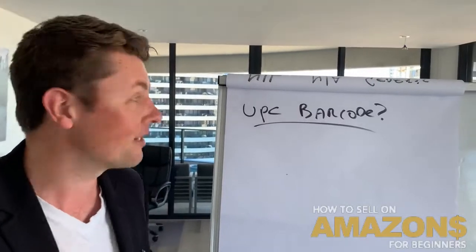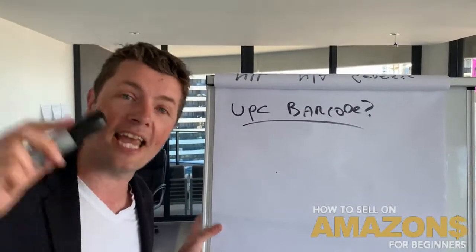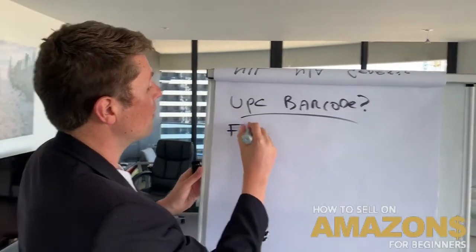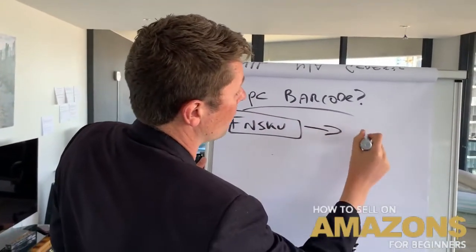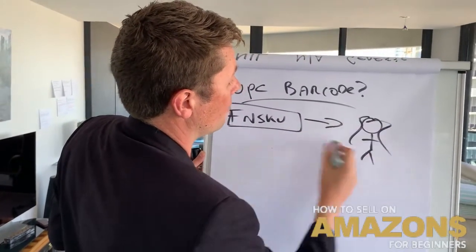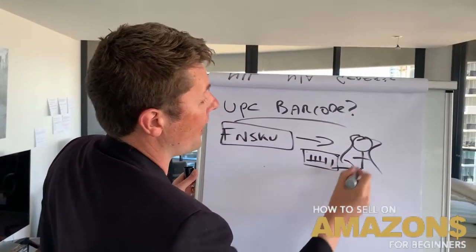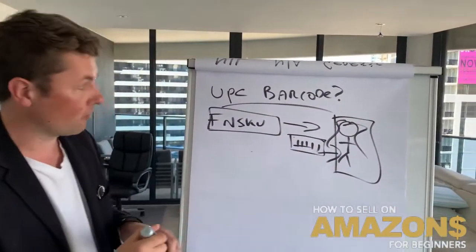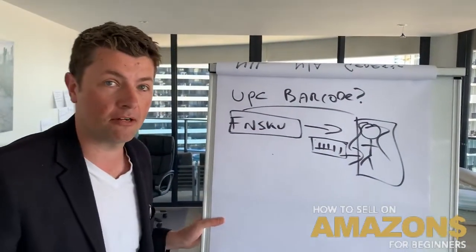Now, keep this in mind. Do not put the UPC number, the barcode, on the product. It's the FNSKU that needs to go onto your product, whatever your product is. Let's say, for example, it's a Barbie doll. This little barcode here needs to be put on the packaging for the Barbie doll, not the UPC. How you create this is through a shipping plan.